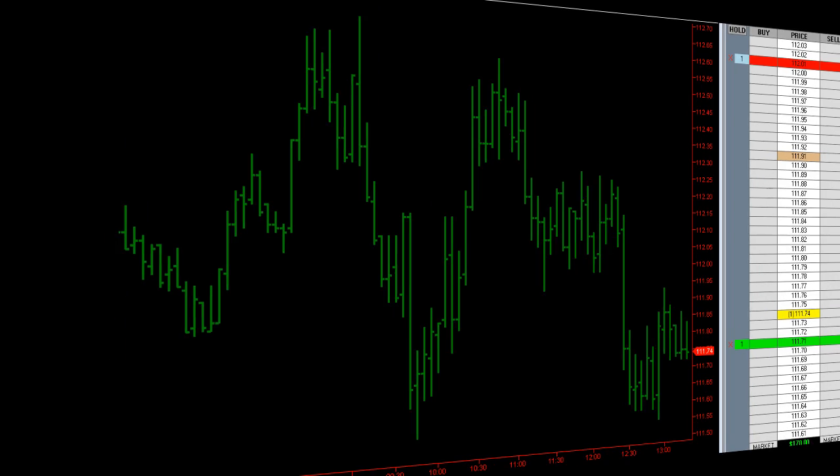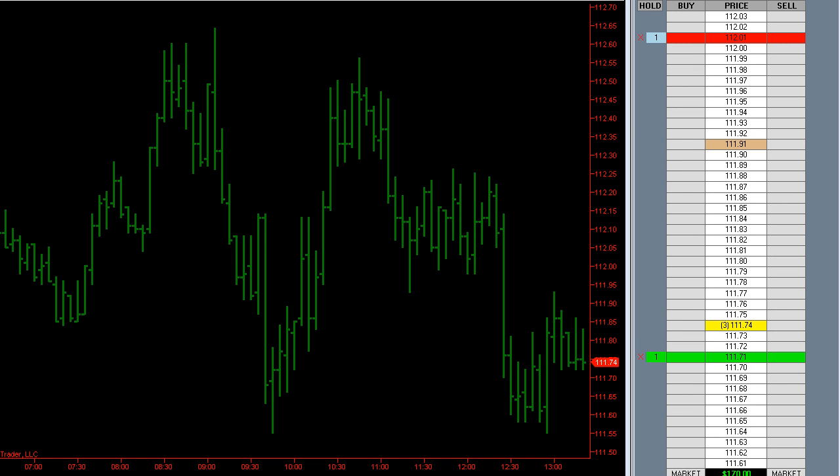That was a pretty quick move down. And if you take a look at this, we've been in this trade for quite a while now. But we are coming down. I forgot to move my stop. Back down to our second profit target here.